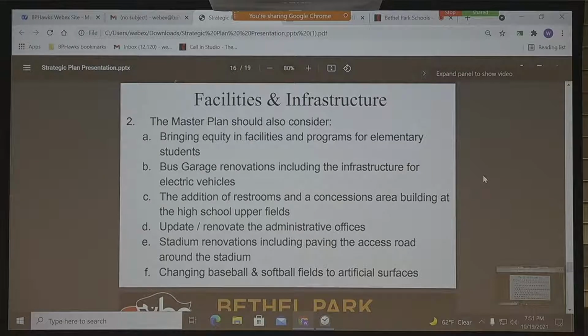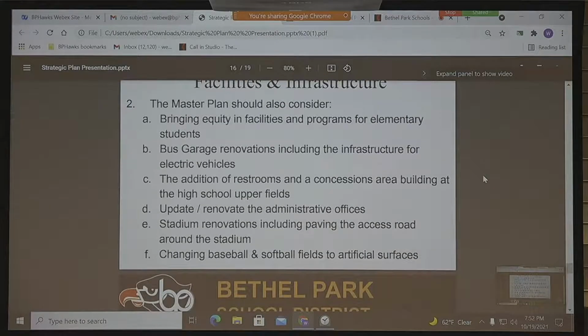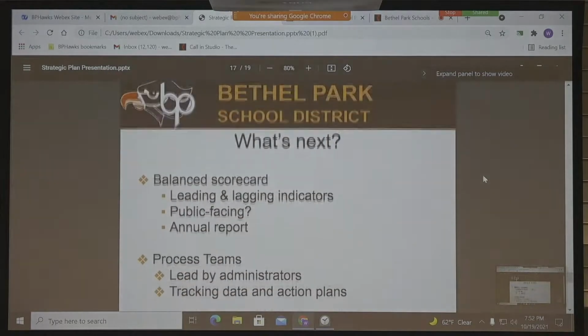What we offer in one building should be available in all the buildings. That the bus garage should be addressed. There's concerns about infrastructure and safety there at the bus garage. And then some enhancements, things like restrooms and concessions around the upper fields of the high school, the administrative office renovation, some address safety and accessibility issues at the stadium, including that access road behind the stadium, and even look down the road at possible turfing the softball and baseball fields.